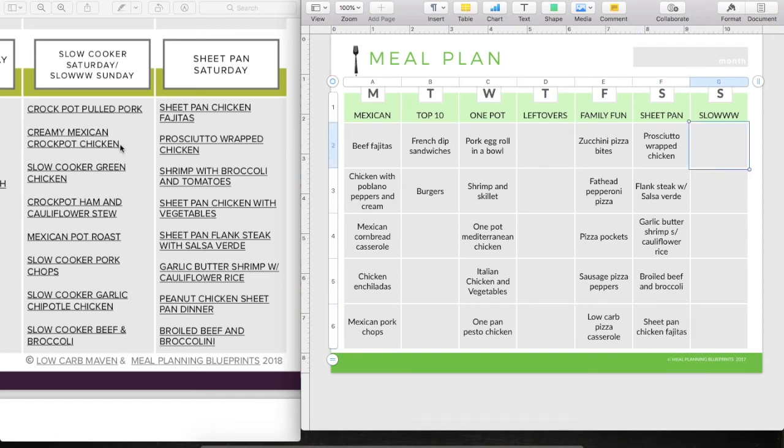Okay, so now on Sunday we're gonna kind of look. Now we're looking backwards and a little bit forwards. So the past couple days has been zucchini pizza bites, prosciutto wrapped chicken, and then ahead we've got chicken with poblano peppers and cream and burgers. So let's see. Let's avoid chicken for the day and do ham and cauliflower stew.